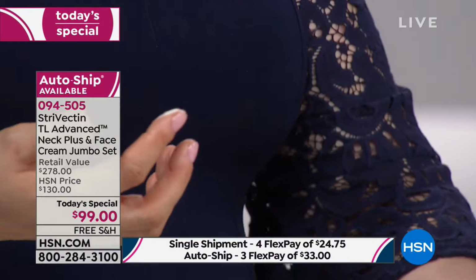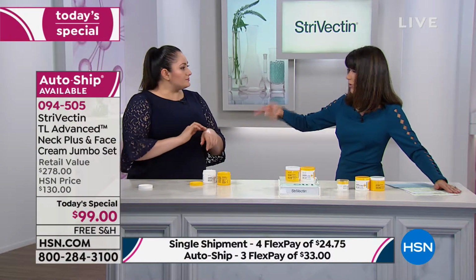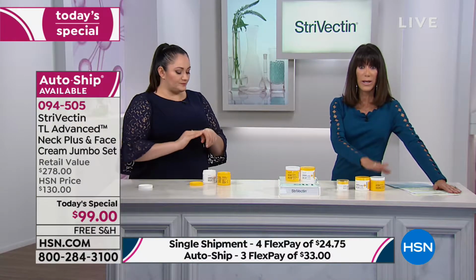It is so easy. Day and night for both? Day and night for both. So morning and night, face cream, morning and night, neck cream.